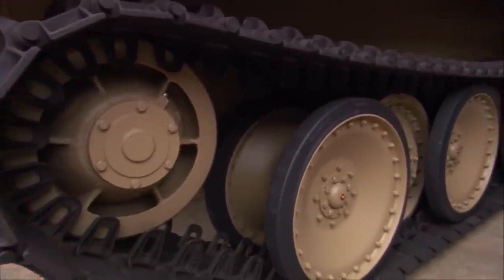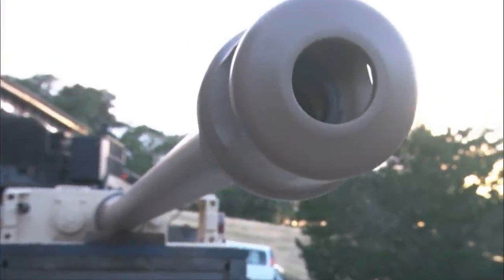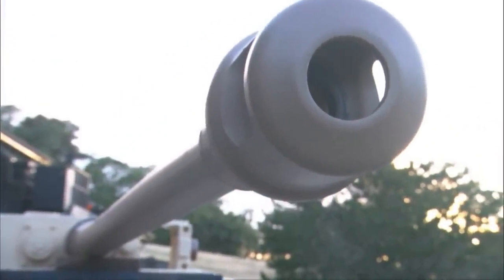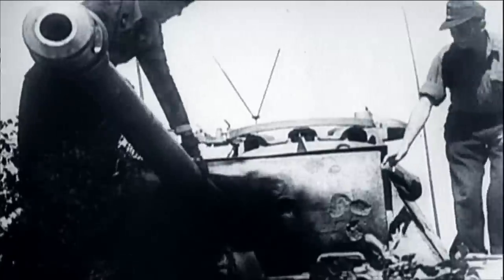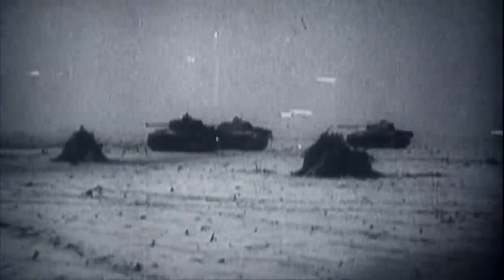The Panther terrified the Allies for good reason. Its 75mm gun was deadly accurate from over 3,000 yards away. Its armor was so tough, Allied guns couldn't penetrate it. Facing off against an Allied tank, the kill ratio was all in the Panther's favor.